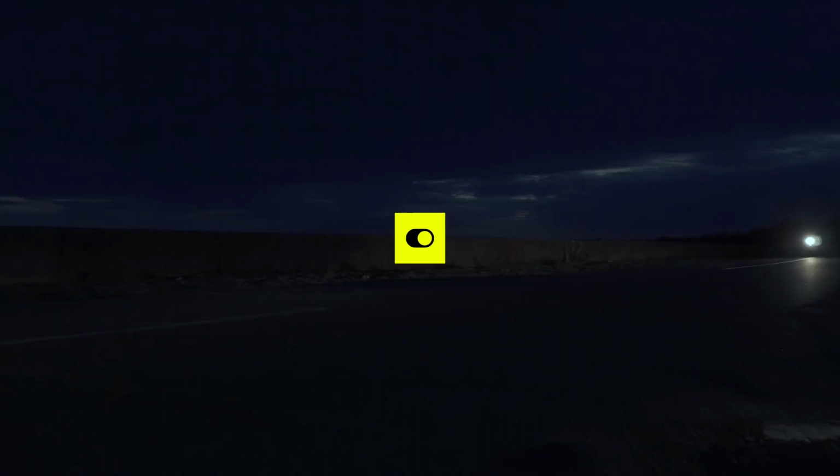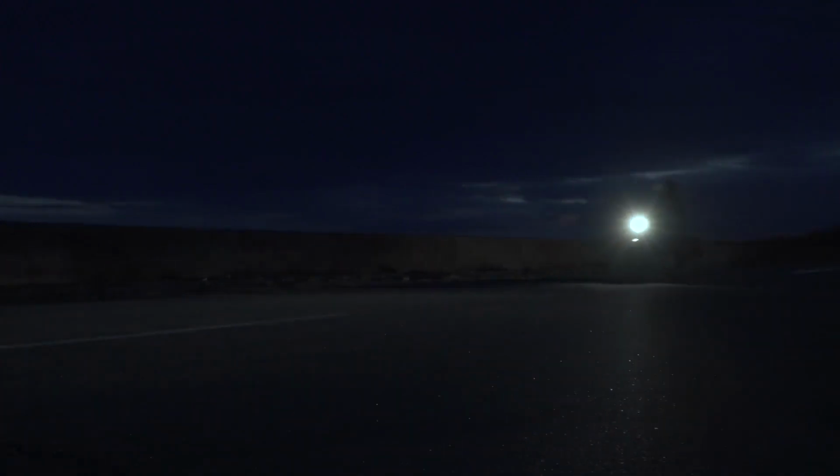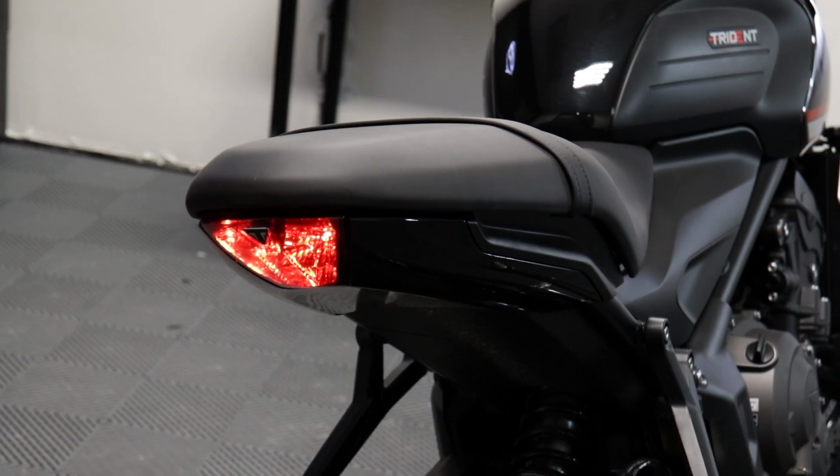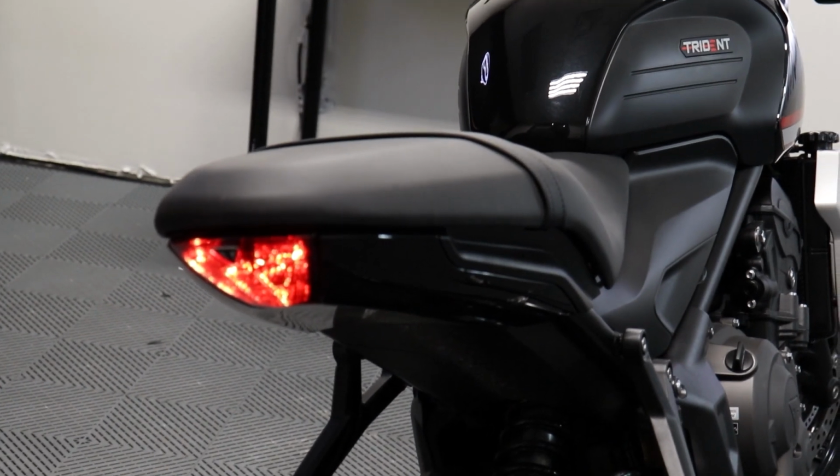Make sure all your lights work. If you don't have any lights on and you're riding at night, the danger is obvious, but let's assume you don't have a functioning blinker. Then you can't tell people you're making a lane change or turning. No brake light means that you can't tell people you're slowing down. They're super easy to check.